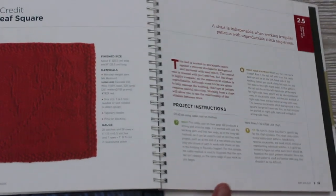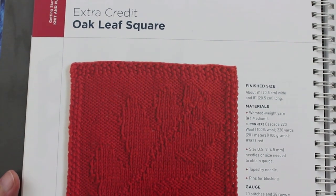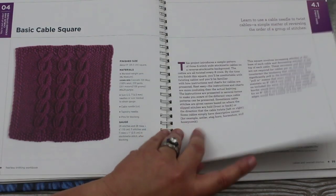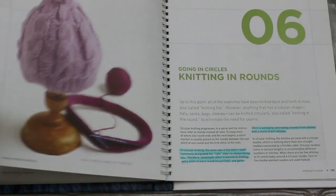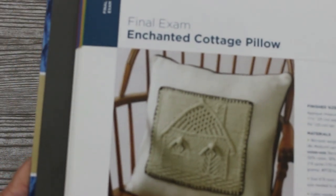Each chapter even has an extra credit section that teaches a higher level technique. So along the way, you learn not only how to do the stitches, but also things like how to use stitch markers and how to read charts. Subsequent chapters show you how to do increases, decreases, cabling, lace work, and knitting in the round. The last chapter is a final exam where you get to put your knowledge to work in making a complete small project.